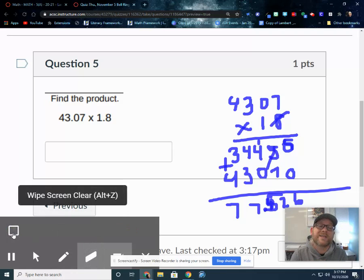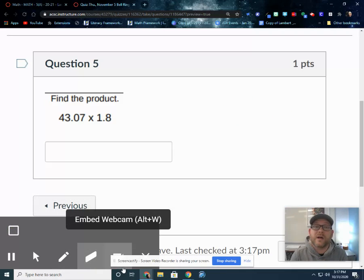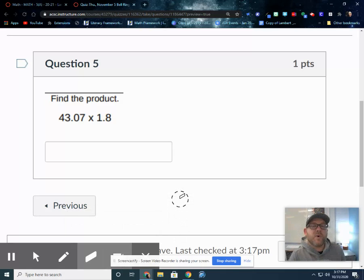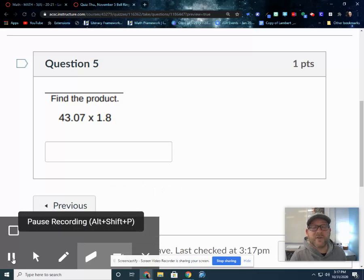This is your last chance to work on these types of problems before you're assessed over it with that final assessment. Remember, guys and gals, that is a test, which means it's going to be worth more points than a normal assignment. So please, please, please let your teacher know if you have any questions over those. All right, guys and gals, go ahead and get started on those IXLs.